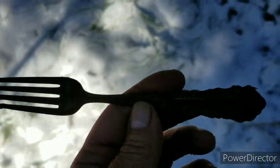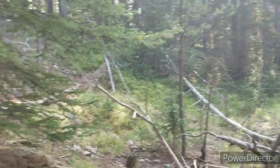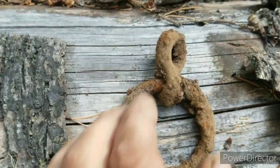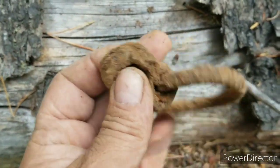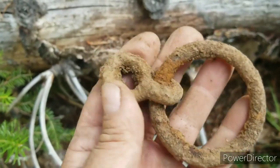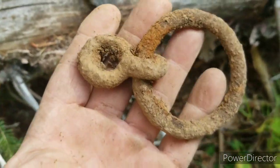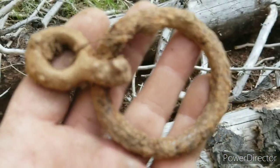Let's find some more. I'm just coming up along this trail and swung down by this big log in these firs in the roots. And look at that piece of horse tack. I've never seen one like that before, but it's kind of cool. Oh, you know what? That might be part of that horse bit, the other side of it. I'll be darned. That would be kind of cool if I could put that back together. Sweet. All right, let's go find some, let's say, suspender clips.